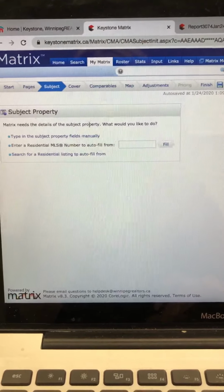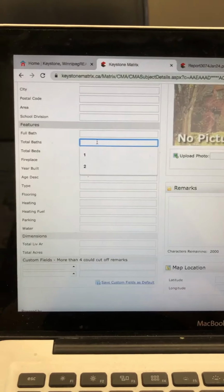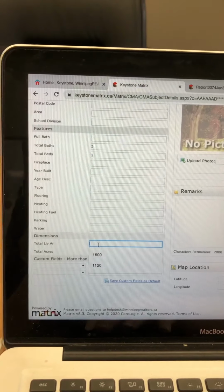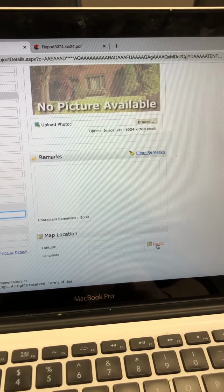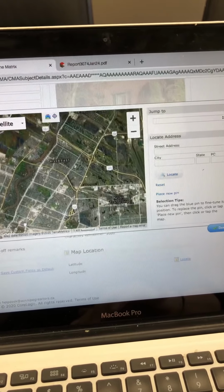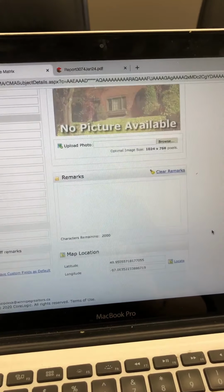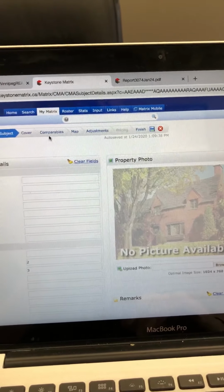So the subject property, I'm going to fill these in manually because it's not real. So it's got 2 bathrooms, 3 bedrooms, and it's 1,500 square feet. And then I'm also going to locate the house. So it's in River East. I'm just gonna pick that location right there, just right in the middle, right in the heart, so that I can get the most accurate data.